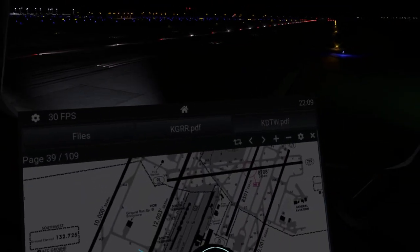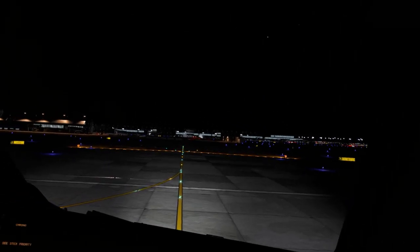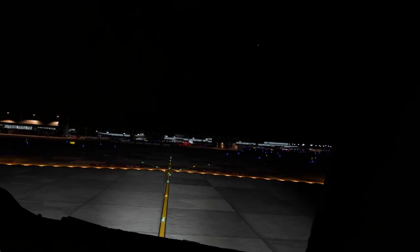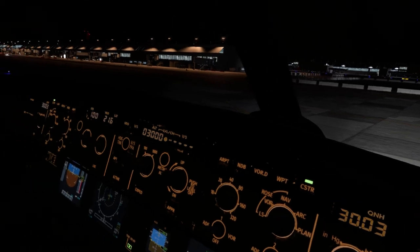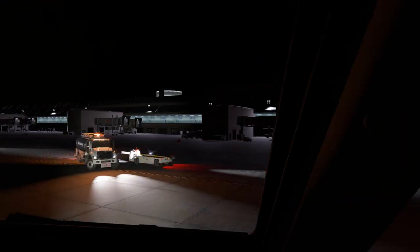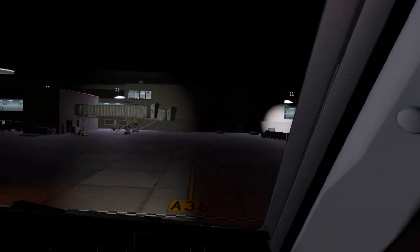That's it. Delta 2863, request taxi to gate Alpha 36. Delta 2863, taxi to gate Bravo 4. Alpha 36.